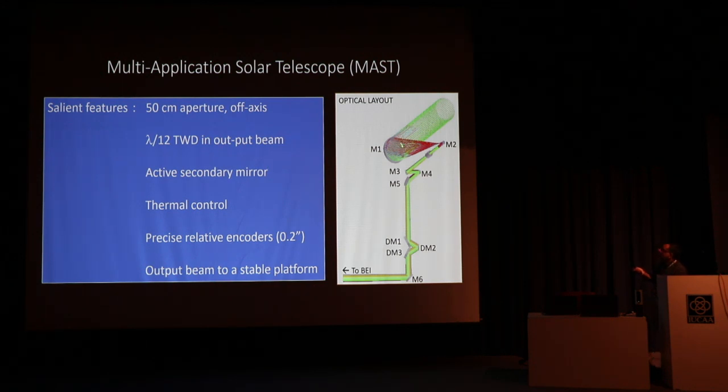So this is the primary mirror, and then we have the secondary mirror. The focal length is around 2 meters. The secondary mirror is installed on a hexapod, which can be controlled actively. And then we have thermal control for the entire telescope.